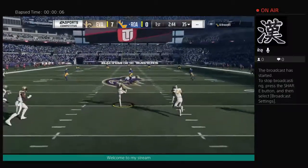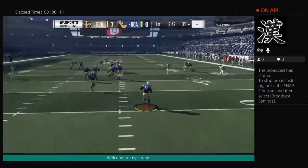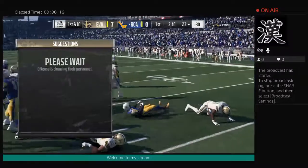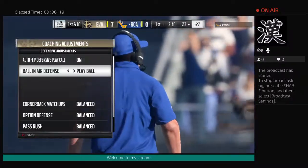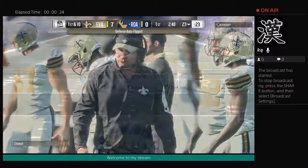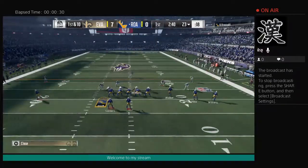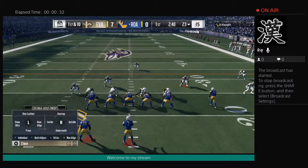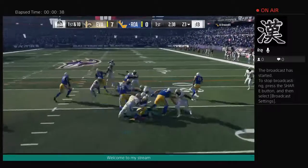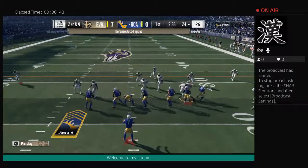Out to kick this one away. This is taken at the 3. And he'll get across the 20 before he's brought down at about the 23-yard line. They'll run it now out of the gun. And not much there. Maybe a yard up to the 24.